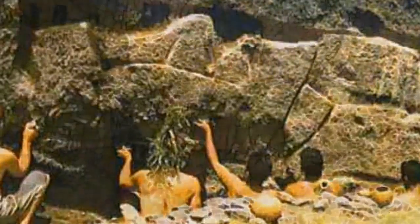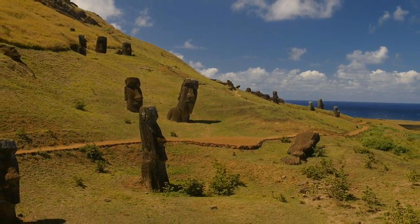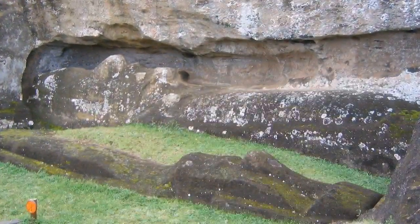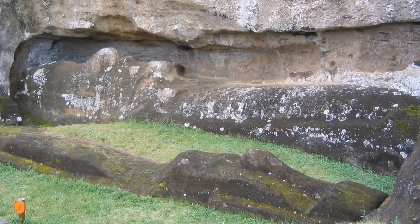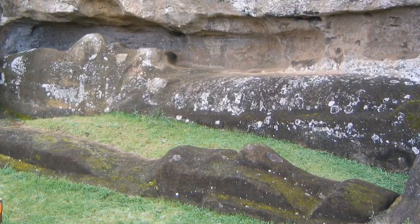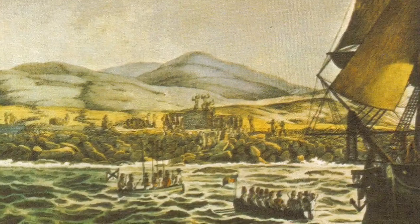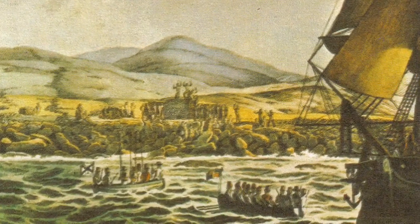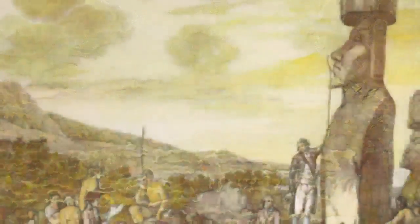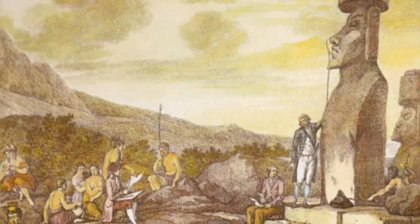More than half of all known Moai are still located close to the quarry site. These, along with a litter of stone tools, testify that the quarry was suddenly and dramatically abandoned. Some suspected that the arrival of European explorers on Easter Sunday 1722 put an end to Moai construction. However, accounts of these explorers suggest that construction had ended before they arrived.